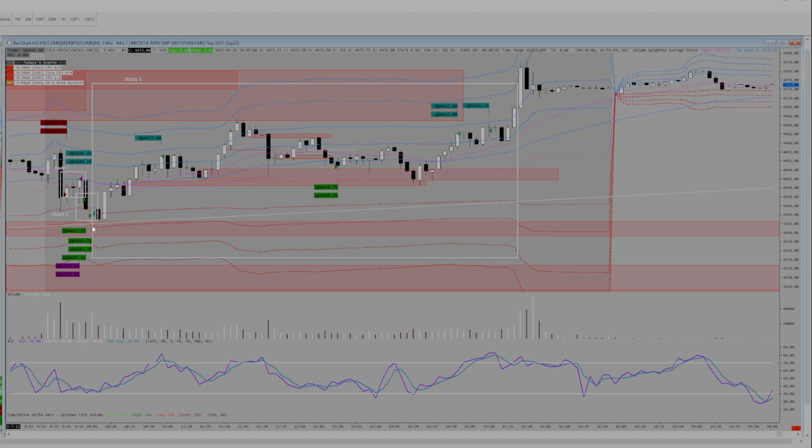we touch the 1 hour supply zone here from the pre-market. 1 hour demand zone, another 1 hour demand zone here. We saw a really strong delta rotation to the positive side. I jumped in long with 4 contracts, rode that up to just before the high of the day, took off 2. My ultimate, final target was going to be up into this 1 hour supply zone.